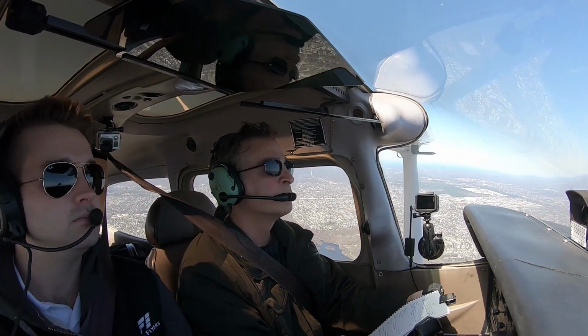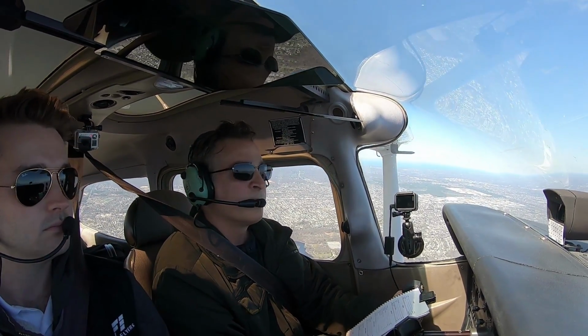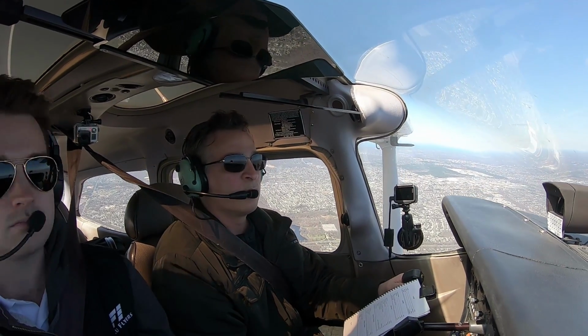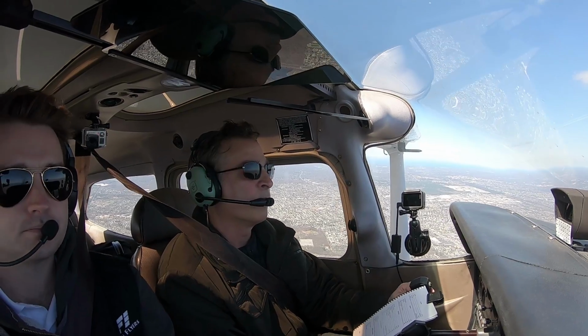Cherokee 357 Papa, your right downwind is approved, runway 32, cleared for takeoff. Cleared for takeoff, 357 Papa, thank you. What would you like me to climb to? That's up to you. Okay. 3,000 is fine. Okay.